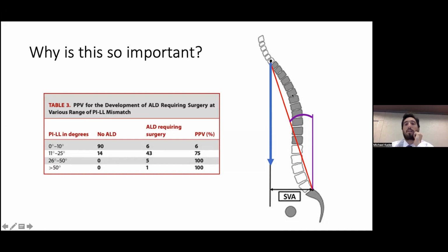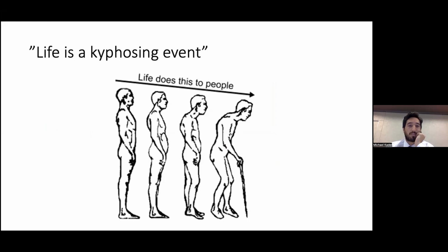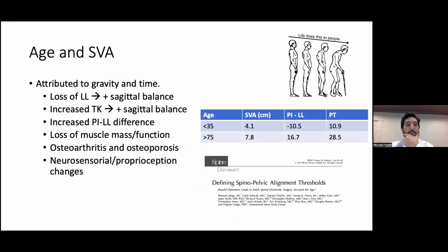And that's because, like we said, you're increasing the amount of strain on the adjacent level, resisting the mismatch between pelvic incidence and lumbar lordosis. And I've heard many times that life is a kyphosing event. We start off with great posture, and as we get older and older, we start to crouch down. But this is important to keep in mind because if you have a 70-year-old patient who comes into your clinic and has this large sagittal vertical axis deformity, then you're going to want to crank them back all the way, and you want their PI-LL to be less than 10, or sorry, your sagittal vertical axis less than 5.